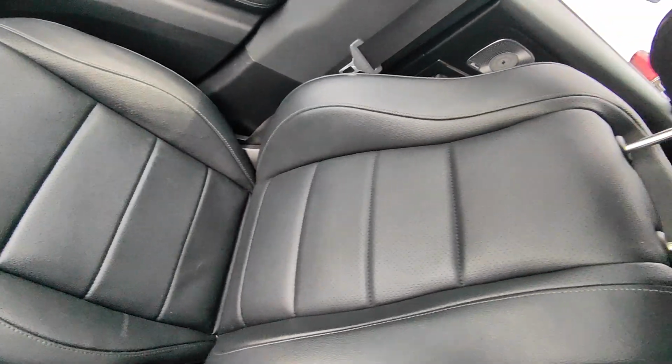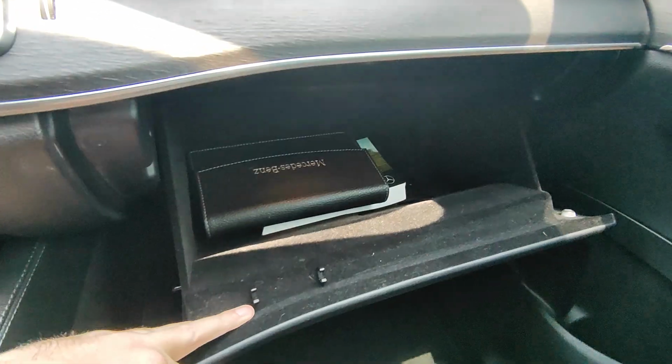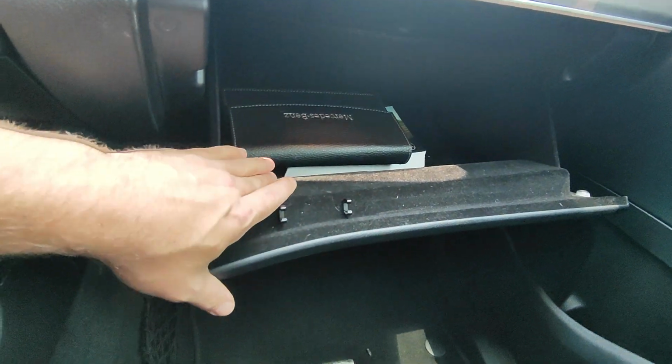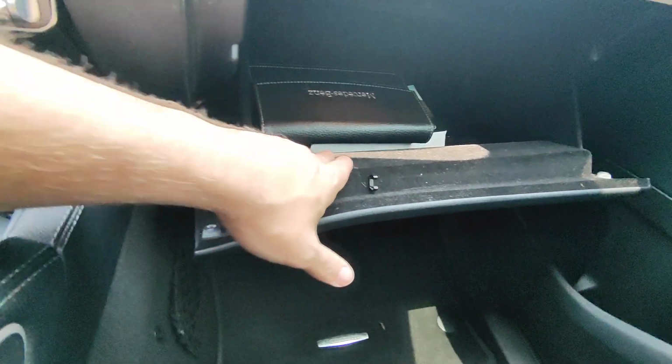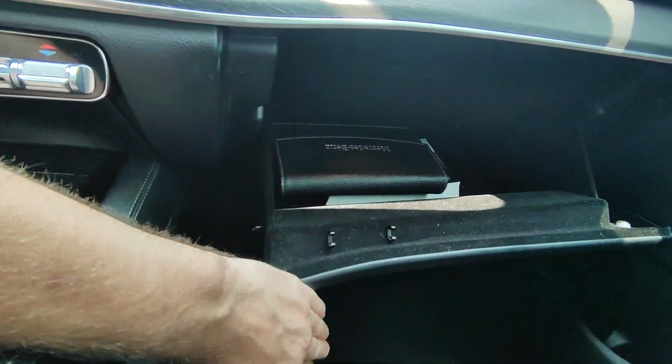Then over here to show you this seat, nearly perfect condition as well. And then over here, you do have the original owner's manual with the glove box, and this is nice too, just a nice attention to detail. They left this kind of almost suede feeling in there, which just adds to the premium feel in total on this vehicle.